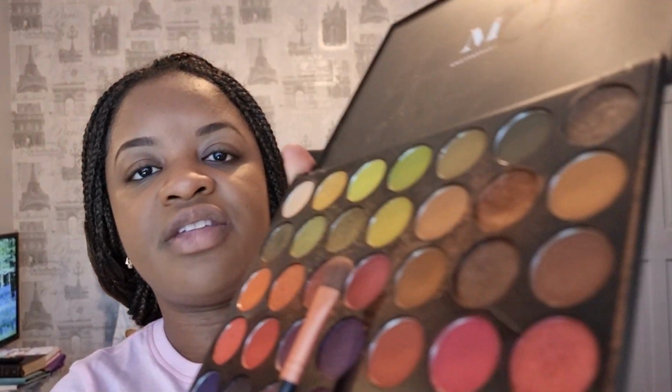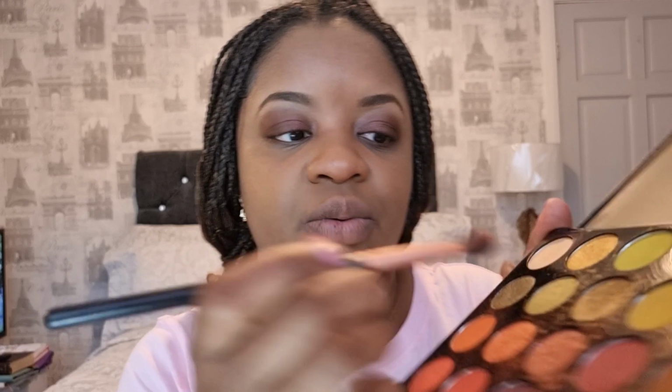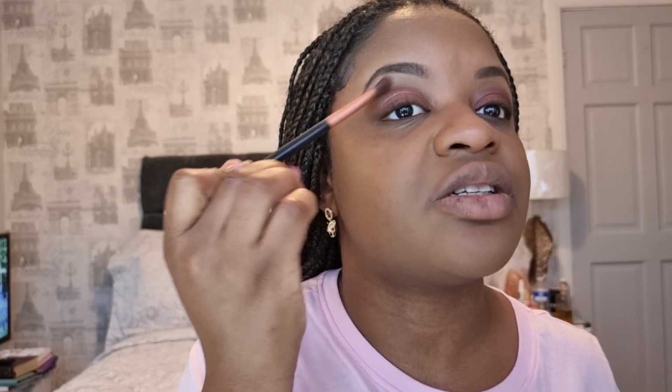So I'm going to begin with this shade here as the base. Let's see how this turns out, guys. How am I doing, guys? Ooh, I'm liking it. I think it looks okay. And I'm going to go ahead with this sparkly one now. Maybe I'll put a lighter shade just on top like that.